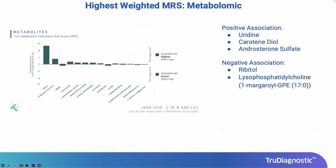We also can do this with metabolites. So for instance, one of the best weighted metabolites is uridine. Secondarily to that, one of the protective metabolites is keratine-diol. Both of these can actually be done via supplementation. And we've actually seen in very small cohorts, really 1 or 2, that supplementation with these cofactors like lutein or uridine actually changes these methylation risk scores directly and therefore also impacts omic age.